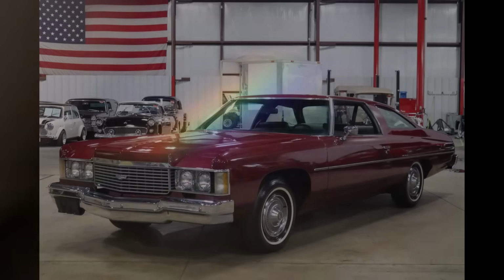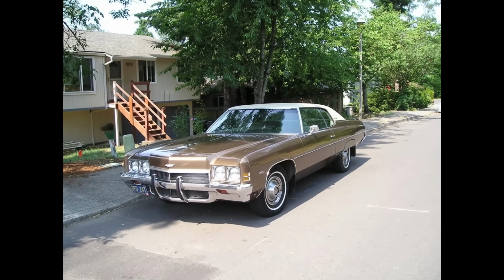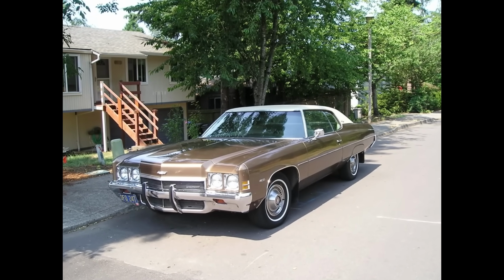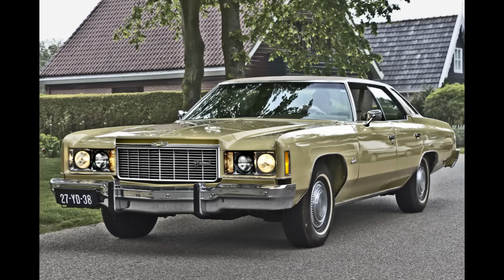At number 9, the Chevy Impala. 44 in our survey took an Impala to the prom in the 1970s. Yeah, it was a family car, but almost everyone had one back in the day. The redesigned body would be the largest car ever offered by Chevrolet.